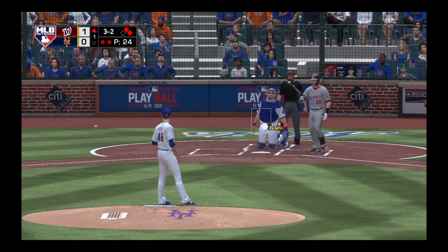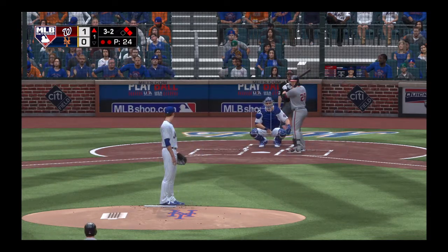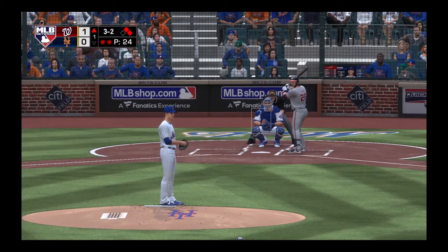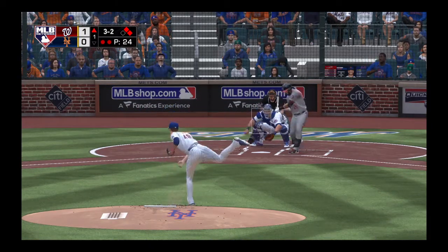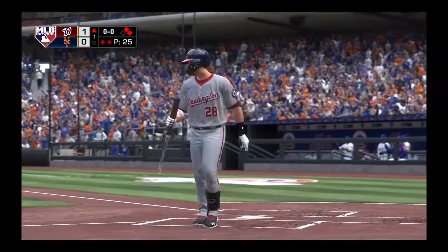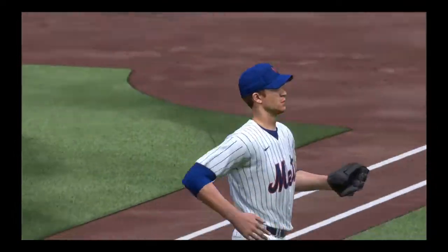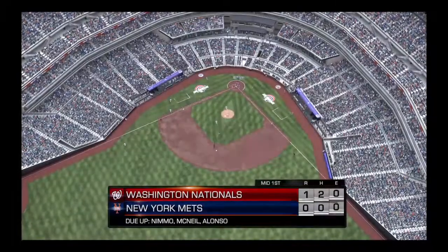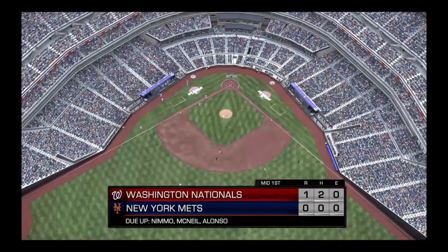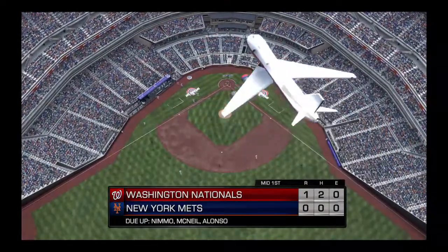Fouled away. The payoff pitch. On the 8th pitch of the at-bat is the one that finally does it as he wears him down, and the inning is over. Only 1 in the inning for the Nationals. We'll move on to the bottom half of inning number 1. The Nationals are out in front here, 1-0.